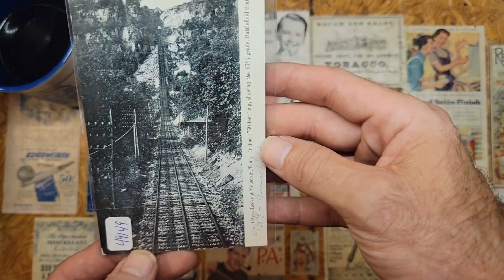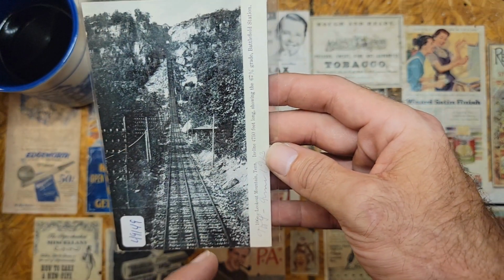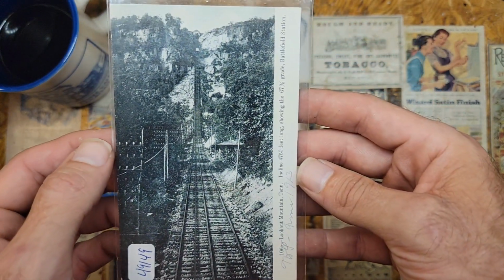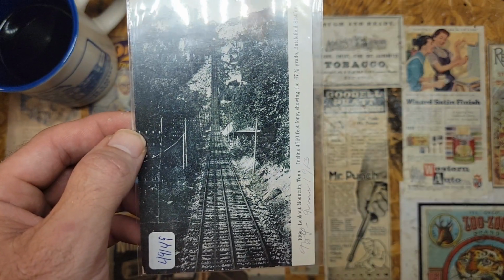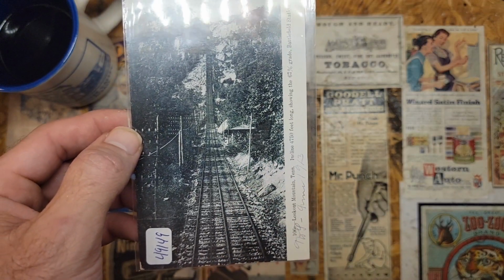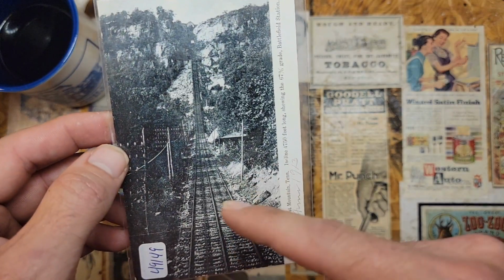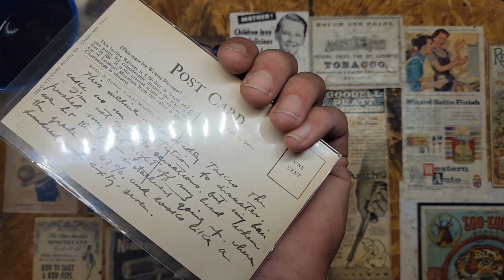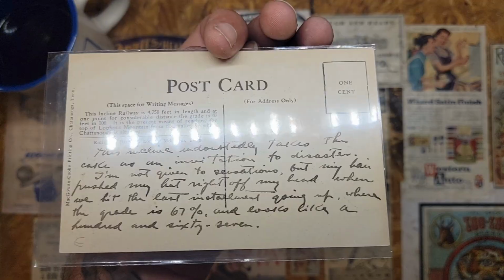Another thing is you really don't see the trains. There's one right up there at the top coming down or going up, and the other one will be pretty far down here where the lower station is. So usually when you see Lookout Mountain Incline Railway postcards, you see one, if not both, trains on the track. And this was kind of unique because that's not really the focus. It's more the track focus. So just one of those interesting cards that I got for a pretty good deal that had an interesting little story in the back of it, and it'll go nicely in the collection.